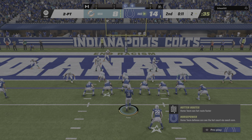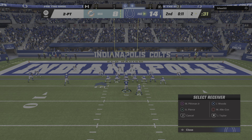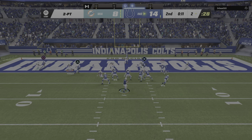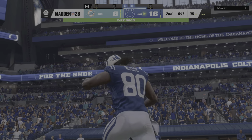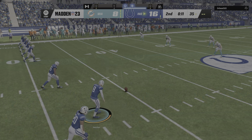Nick Foles as the first half is winding down. And the Colts have taken the lead here in the final stages of this first half. Foles will look to throw. And this will be caught. They get the 2, and they double them up now at 16-8. So 2 successful two-point tries now for them.